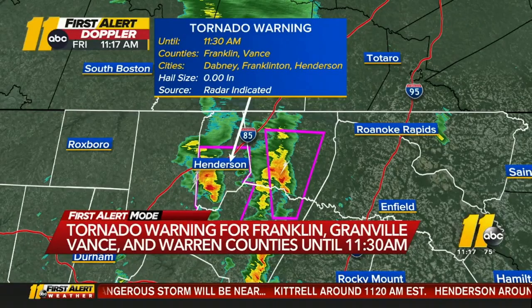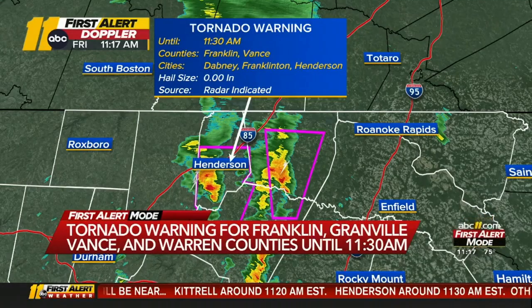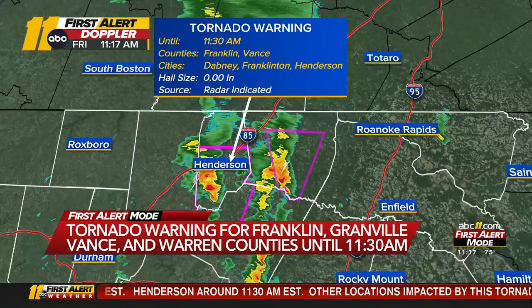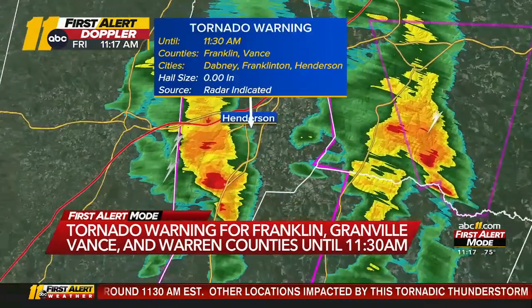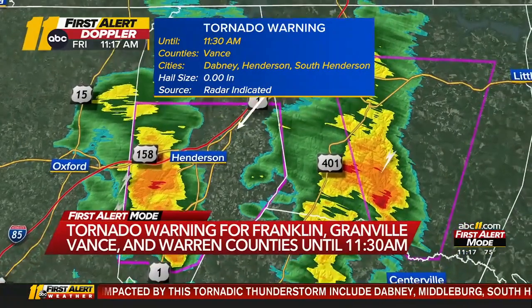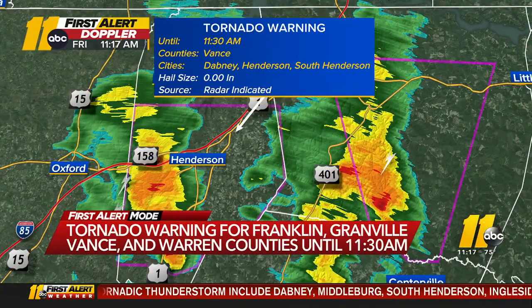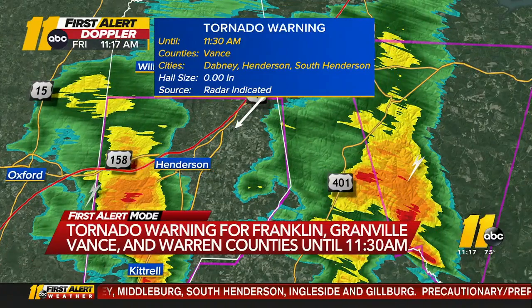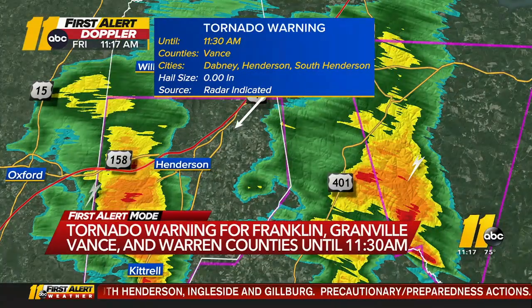Although Lewisburg, I'm really not impressed with what I'm seeing near you. So it looks like you just have some showers around, but it's really around Henderson where we have the best rotation beginning to approach. Okay, so those of you in Kittrell and Henderson still seeing those impacts right along Highway 158, and this moving to the northeast, roughly 30 miles per hour.